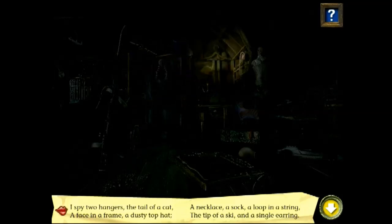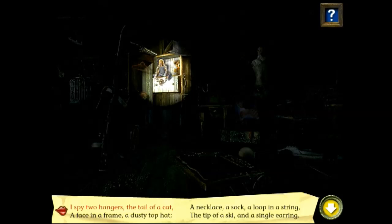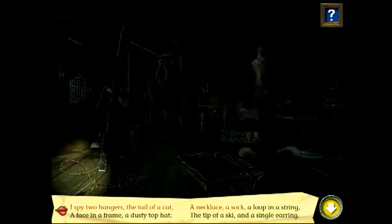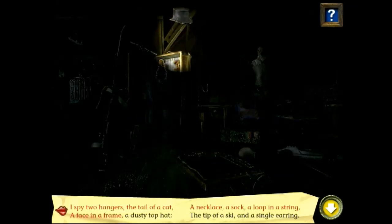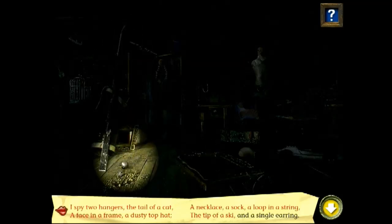One hanger. Two hangers. The tail of a cat. A necklace. A sock. A loop in a string. A face in a frame. A dusty top hat. The tip of a ski. Single earring.